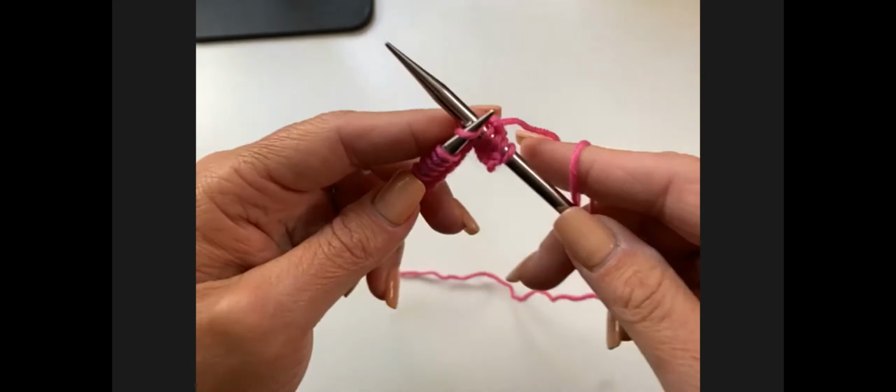Okay. So what you'd have done when you do this is, I want you to notice, see the purl bump right there? When you take your yarn and you pull it up to tighten that stitch, you really are pulling up the stitch below. So this here is the stitch below the one you just knit. And so that purl bump there, you're pulling it up and it gives the illusion of 2 stitches where we don't want that. So the best thing for us to do is first make sure you can see that purl bump. And this is if you're just knitting, right? If we were doing other stitches, it'd be different, but we want to see that purl bump.